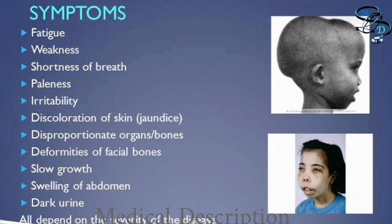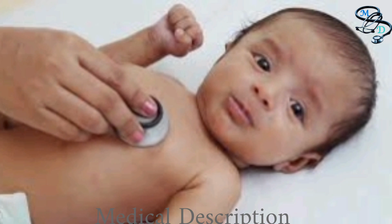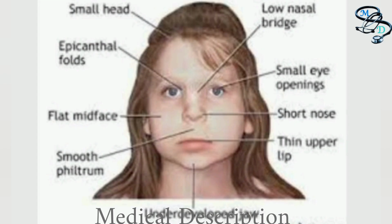Some babies show signs and symptoms of thalassemia at birth. Others develop them during the first two years of their life. And some people who have only one affected hemoglobin gene do not have thalassemia symptoms. When to see a doctor? Make an appointment with your child's doctor for an evaluation if he or she has any of the signs or symptoms of thalassemia.